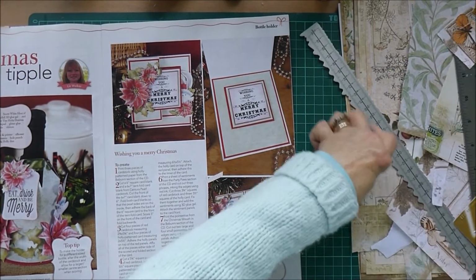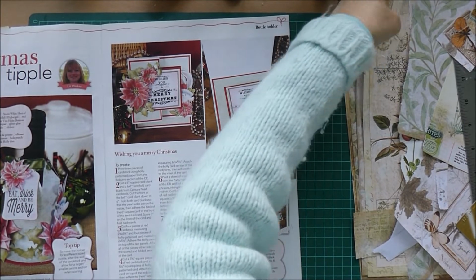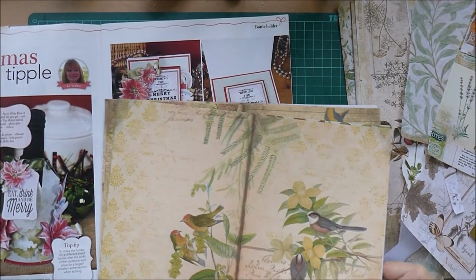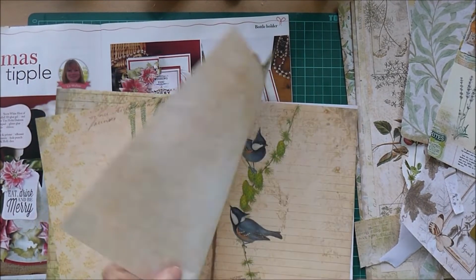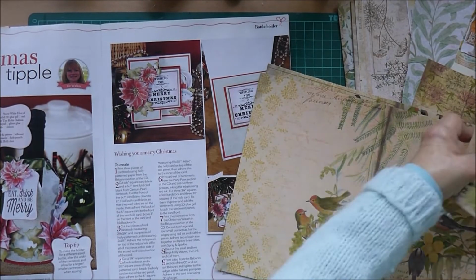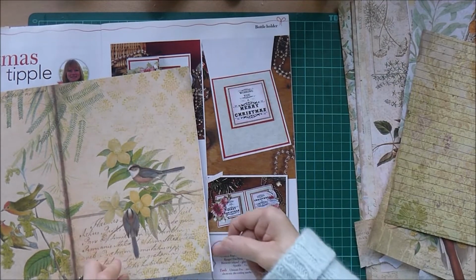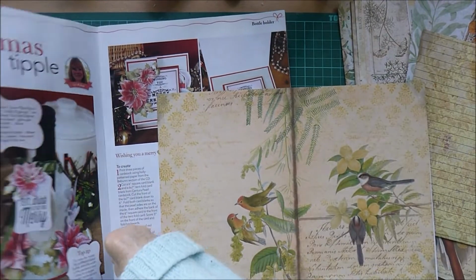Okay, so have I got anything? I did pick out some of the papers that I'm going to use in my signature so that I know what I've got left to use. So I've got a few of the Liana scrap ones that I've decided not to use in the journal, even though they've all been double-sided, which is a shame really because it's a bit of a waste, but I decided I couldn't use them all, so I just had to be ruthless and pick the ones I like the best, or that I thought would work best. Not necessarily that I like the best, because I like this one, but I thought might work best in the journal with the other papers.